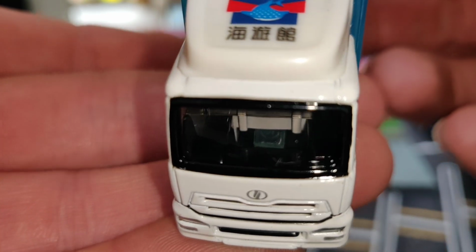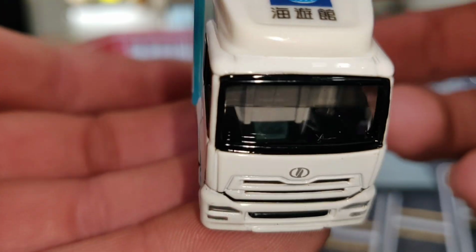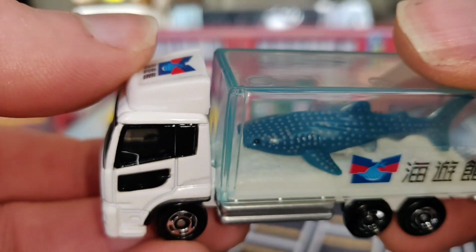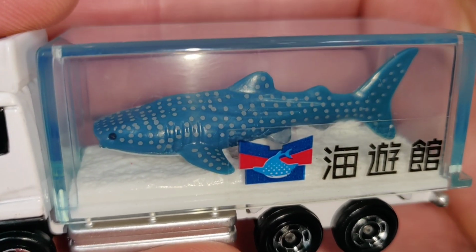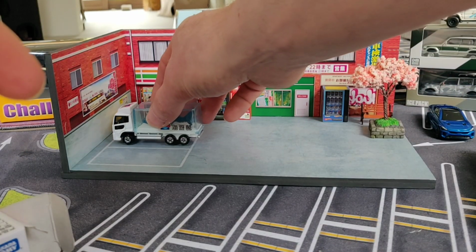What can I say about the interior? Well, there is no interior, so there's not much to say about it. But still, I like it a lot. And yes, the reason I bought it is because of this whale shark. Super cool. Okay, let's put it right here.